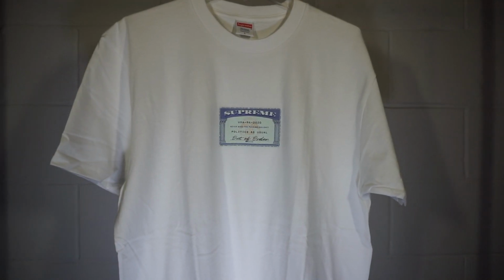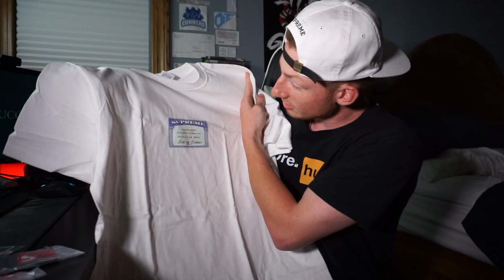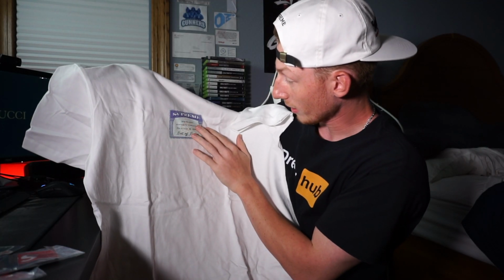Then up next here we have got, what do we got in here? We've got stickers. And then we have got the Supreme Social Tee here in white. This is one that, you know what guys, actually go down below and comment which one I should keep. The Social Tee or the Marble Tee that's coming up here next.